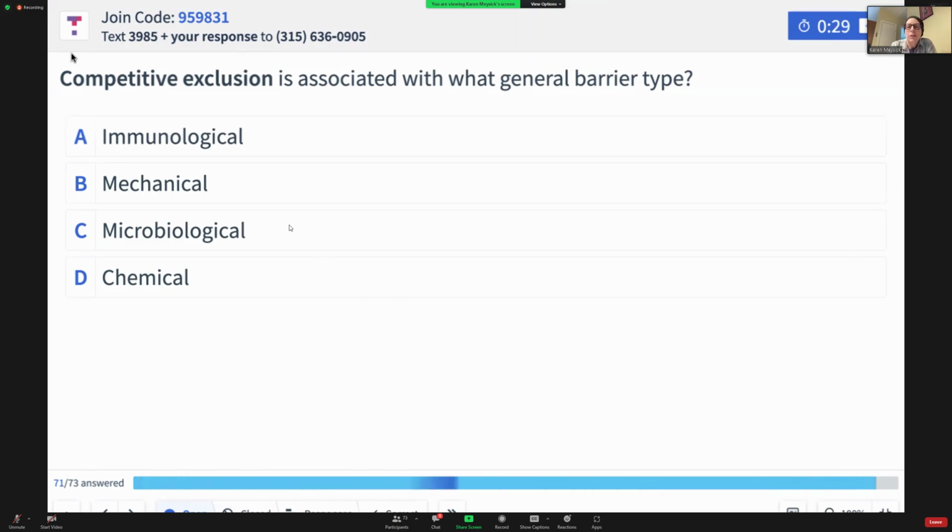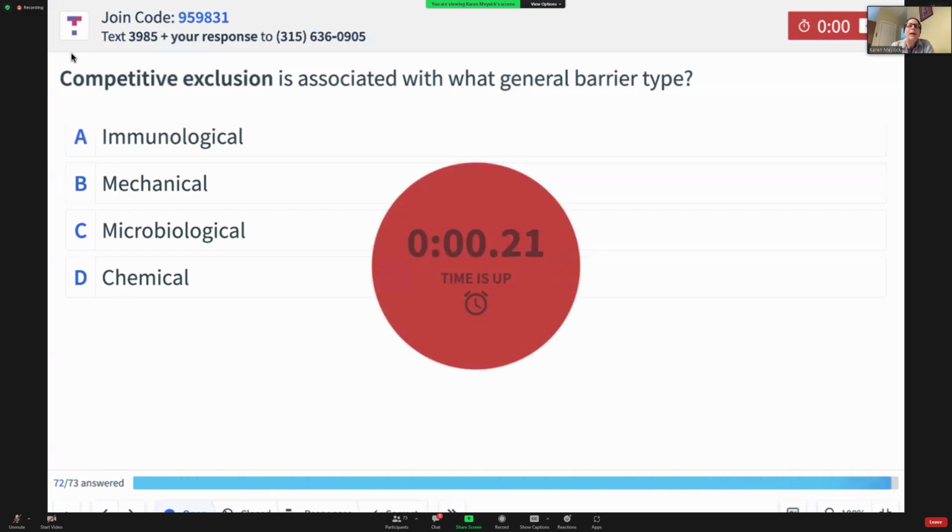You've got 30 seconds left. And remember, hitting any of the 3 or 4 choices nets you a point regardless. The second point comes from getting it right. What's competitive exclusion associated with? What barrier type? All right, in 3, 2, 1.